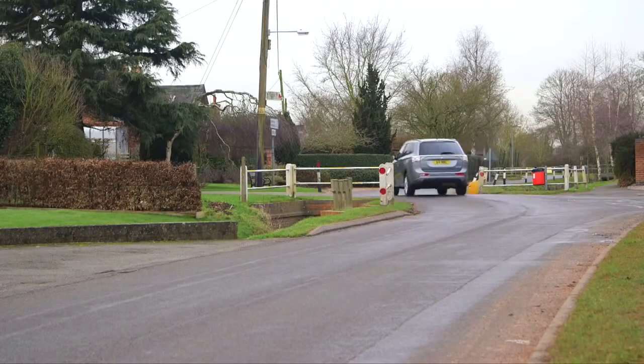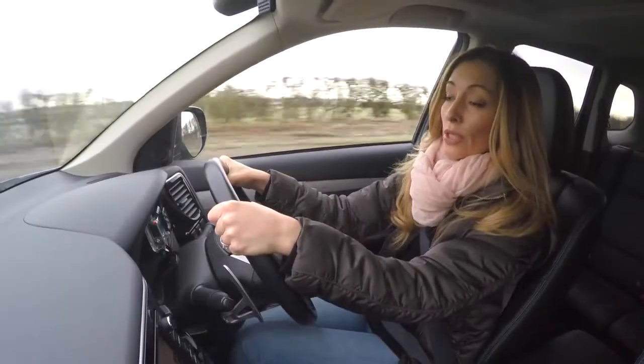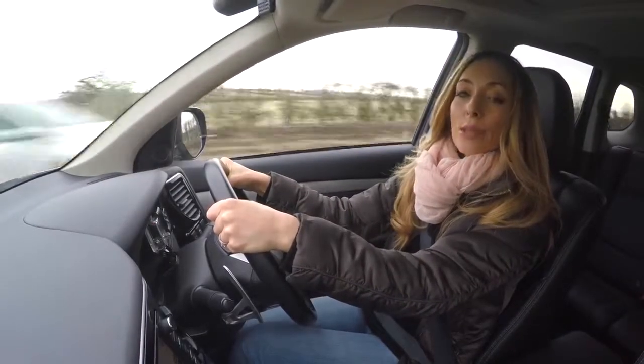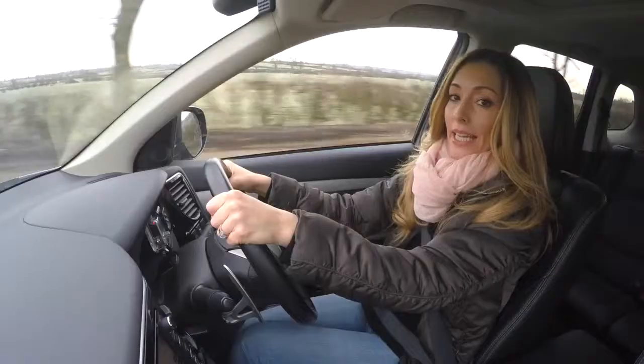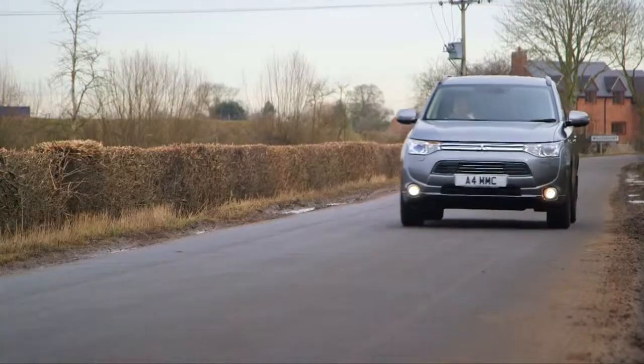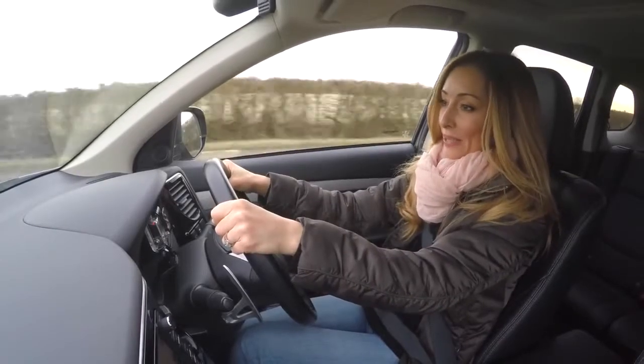go-anywhere ability. For business owners, there are savings on national insurance contributions to be had. Plus, the Outlander PHEV qualifies for 100% first-year allowance against business profits. We're here to find out exactly what it's like to drive on a daily basis.